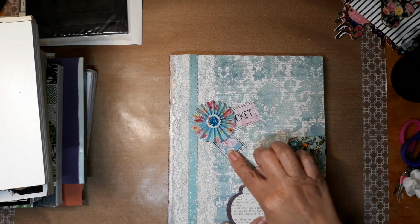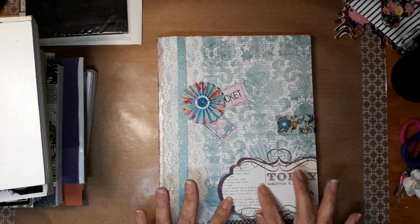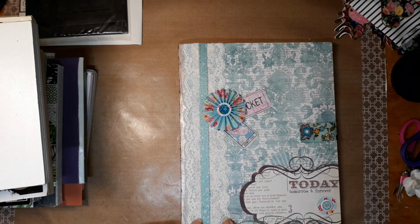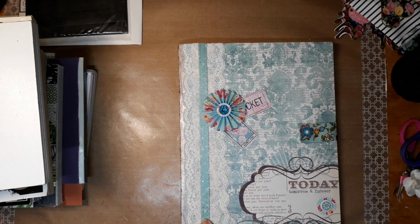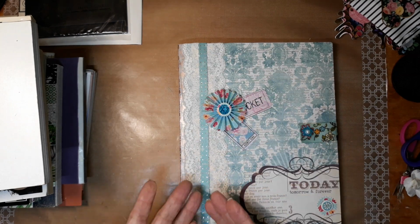So I put a couple of ticket things here, and this is paper. It's not cardstock, but the thinner paper. I did put a Scotch washi tape, whatever. And then underneath this is from a Fiskars punch that made this ribbon. But underneath I had this gold ribbon, and it looks really pretty. It kind of comes through.